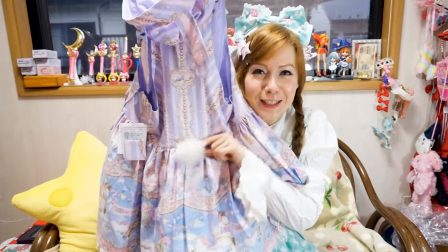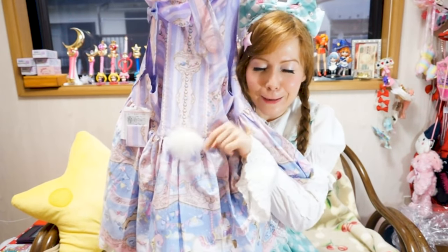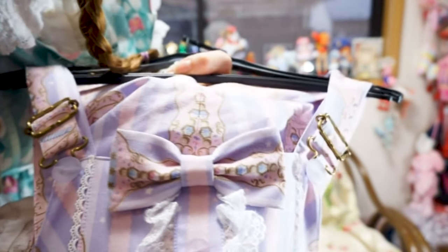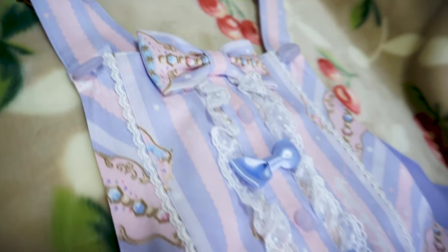And look at the little cute bunny tail that makes you want to play with it. Oh, the bunnies, this is adorable. Let's have a look, quick zoom over with the camera. On the front, it has a bow with the pattern. I like that they have the sparkly stars right in the middle of the bow. There's some cute lace here. There's a couple of polka dots on the lace, if you can see that. And then move all the way down the dress. And this is the print.